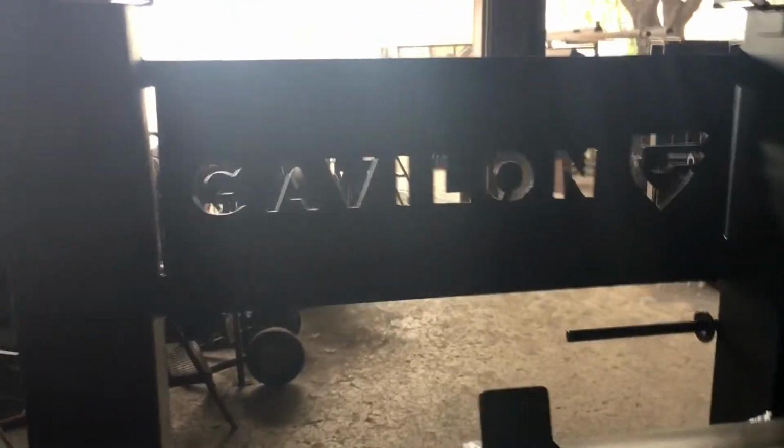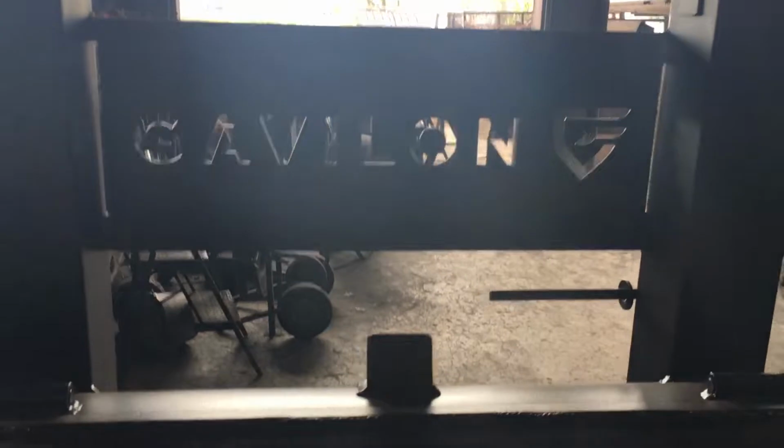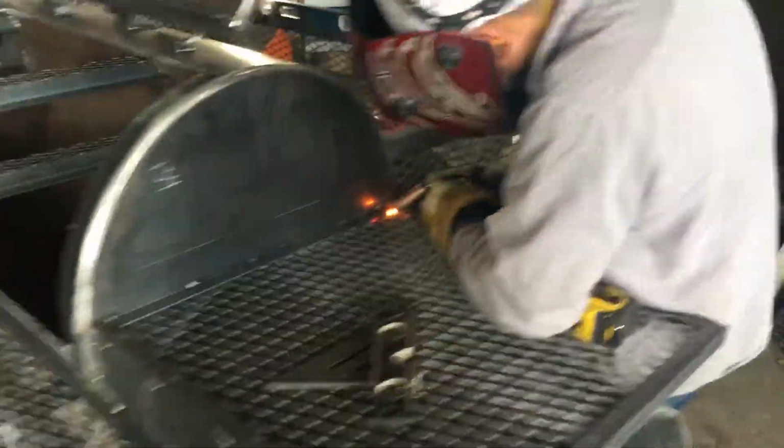This is for the company, Gavilan, if you can see that. Custom cut their name and logo in there. Using that CNC plasma, guys. Here's the other side of this container.